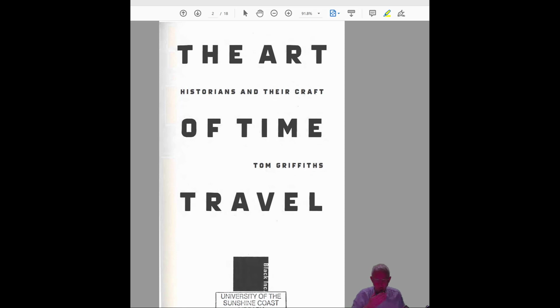So I want to work very quickly on just a little bit of what we can do with Tom Griffiths' introduction to his book, The Art of Time Travel. Okay, so this book, I just love the book. It's filled with great profiles on Australian historians that Tom Griffiths particularly has admired and been influenced by over his long career. He's now an emeritus professor with ANU, which is sort of like Australia's premier university.